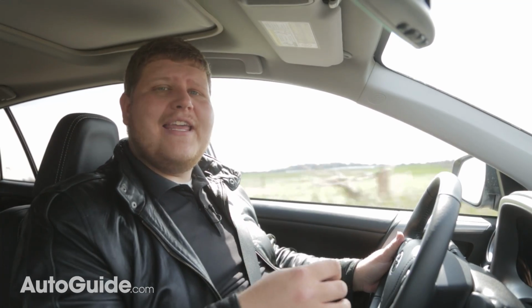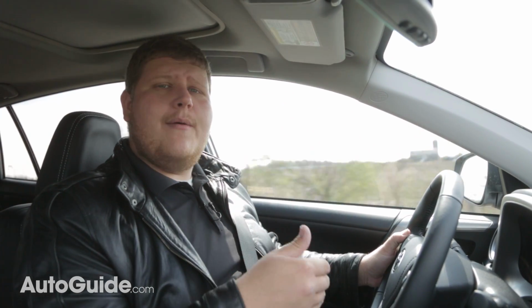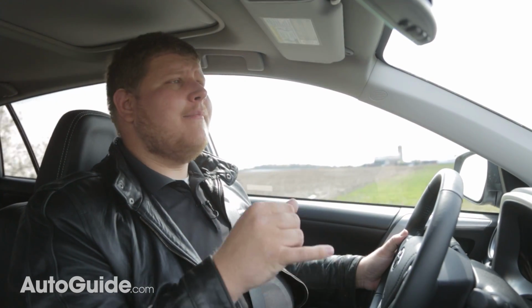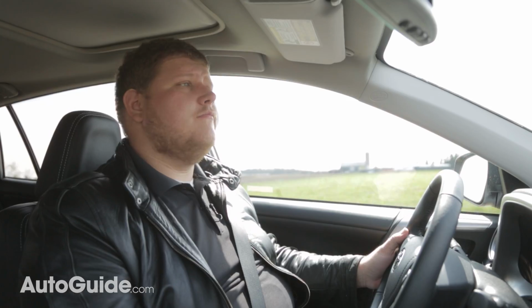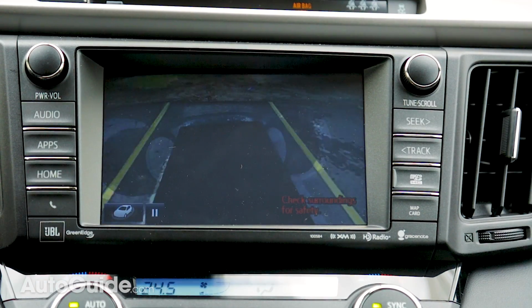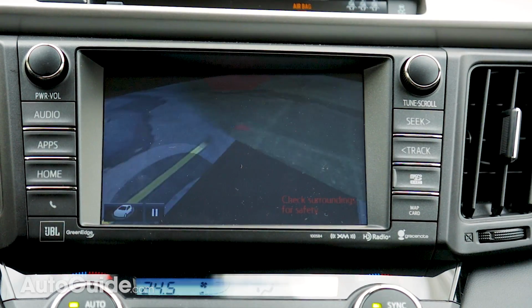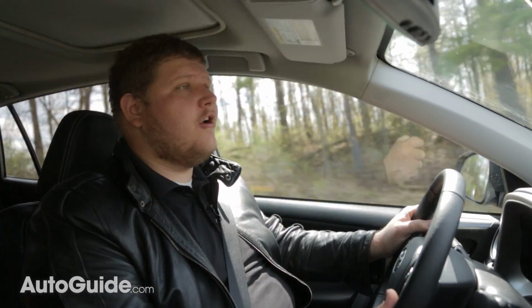I also really like the settings for this camera in the RAV4, because when you're pulling close to something in the front or the back, the camera comes on automatically. With so many cameras helping to guide you in, and then that 3D view of your car once you've parked, you have no excuses for a bad parking job in this RAV4.